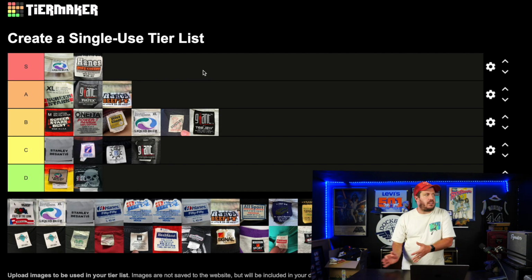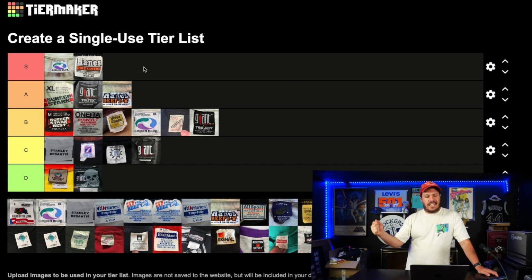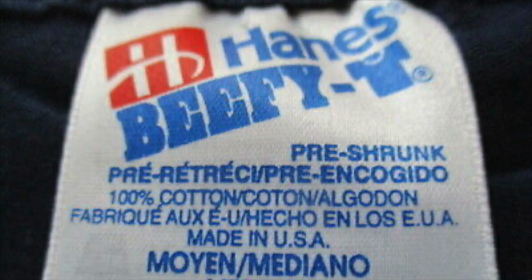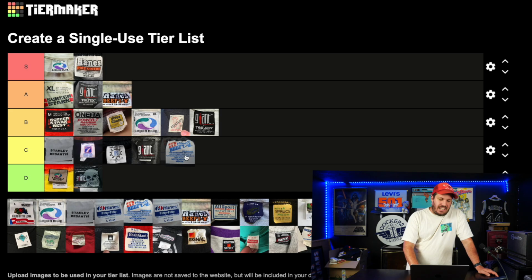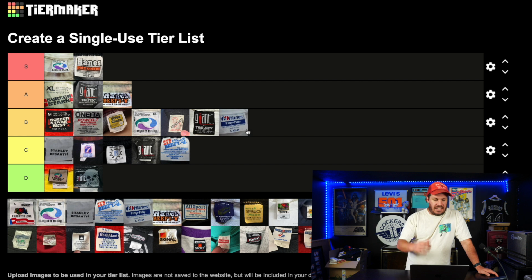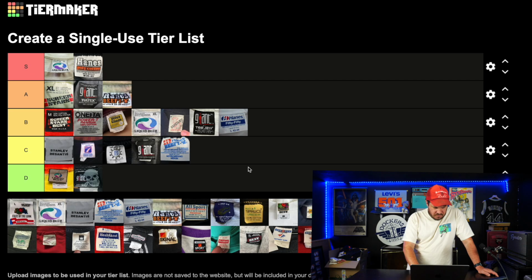I'm a sucker for Polycotton. When it's hot out, and maybe that's because it's summertime, I love a 50-50 or some sort of blend. So Hanes Polycotton is S tier. S tier, superior. Then we have the Hanes Beefy Tee from like the late 80s. Honestly, kind of a C tier t-shirt to me. The 50-50, we're going to give that a B tier because, again, we're in summer right now. So this could probably change in the winter, but that's how I'm feeling at the moment. The 50-50 goes to B tier.